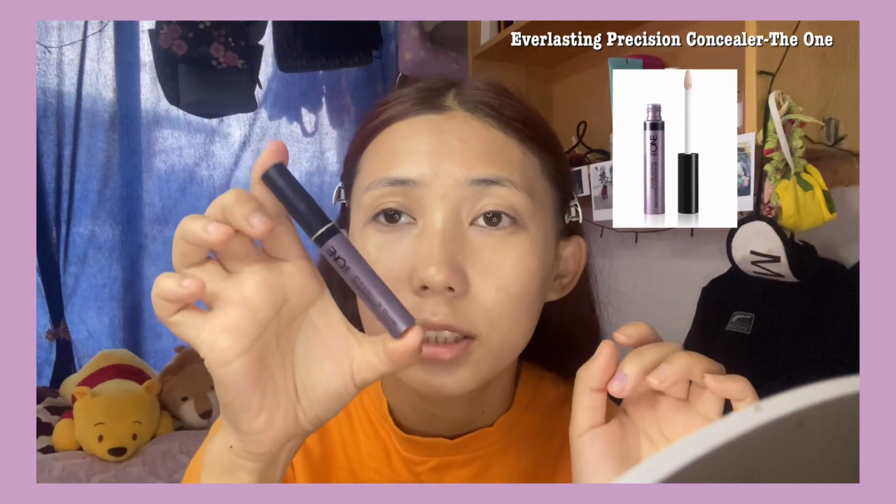I'd like to recommend you guys that if you use a brush while putting on your foundation, always brush the foundation upward so that you get a lift in your face. I'm done with my foundation, and the next thing I use is a concealer, because you can probably see my dark circles around my eyes, so I use this concealer to cover them.